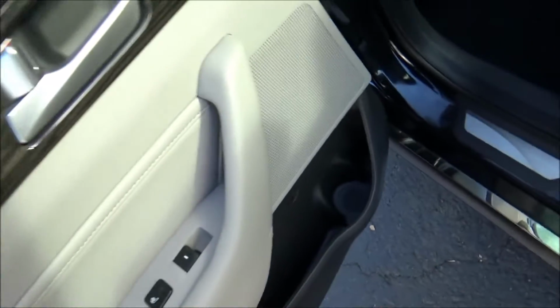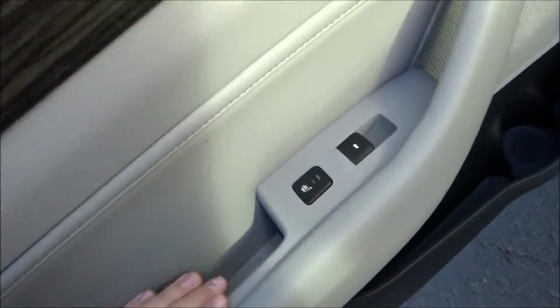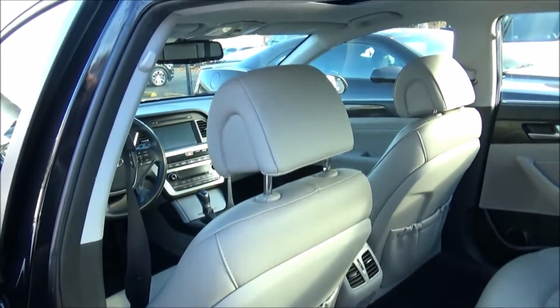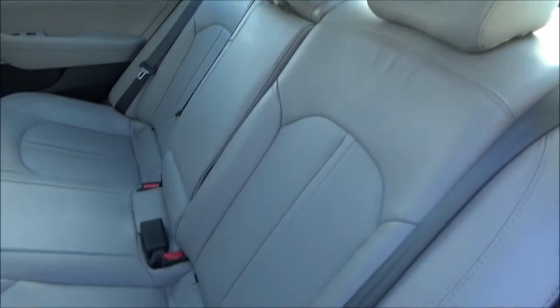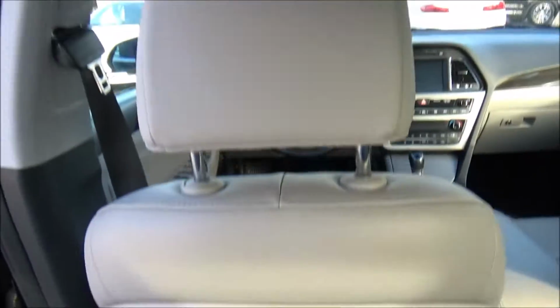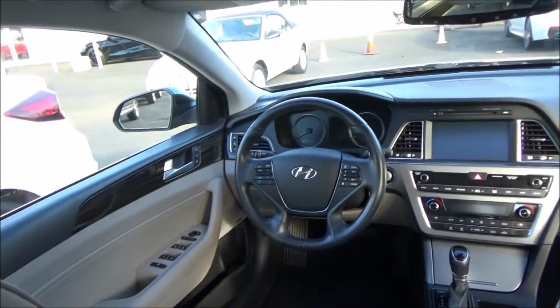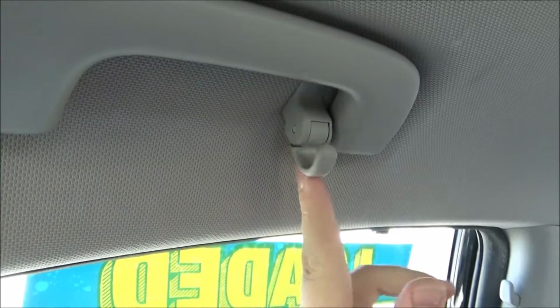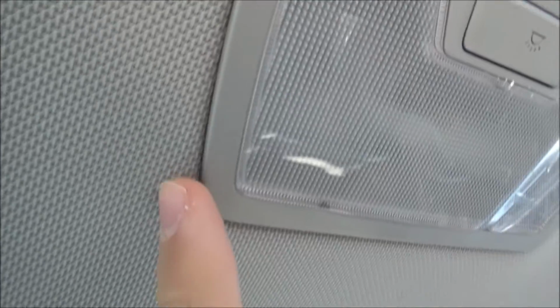You have storage and bottle holders in the back door panels as well. Sunshades. You even have 2-stage heated rear seats. Rear seats are also folding. Coat hooks. Grab handles as well. Overhead lighting. The original protective plastic has still not been peeled off since this car was new. I'll leave that joy to the next owner.